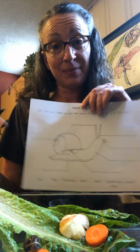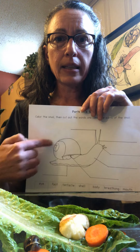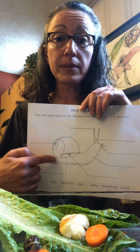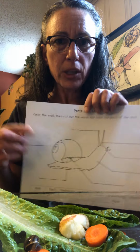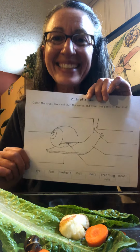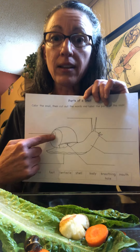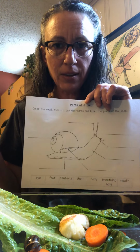That's how it is. Now, what's this part called? This very important thing that they can hide in, and it helps to keep them safe from other animals that might want to eat them. Do you remember? It starts with shh. That's right. It's the shell. The shell is very important for snails. They have their home wherever they go.